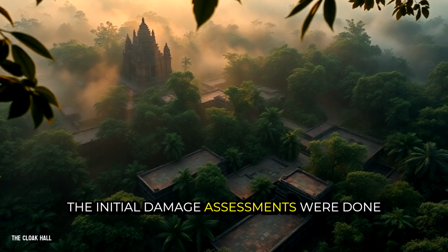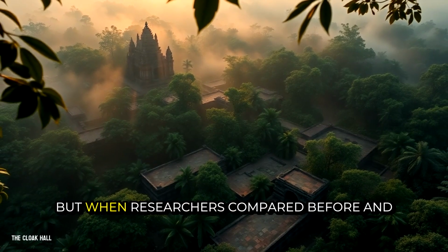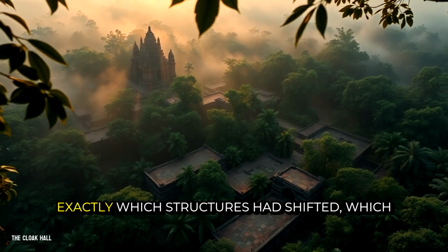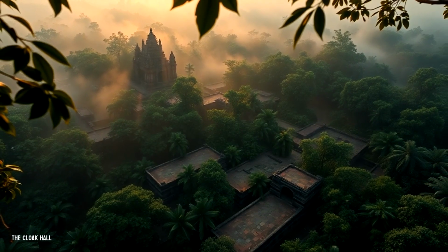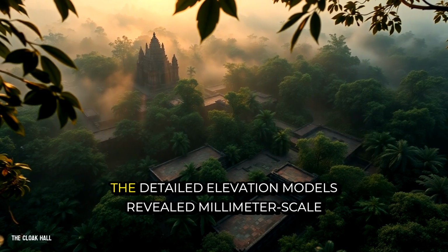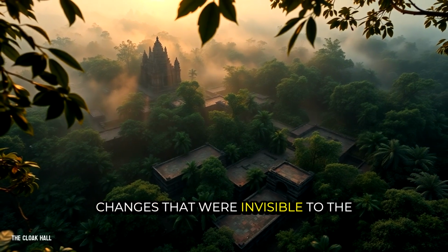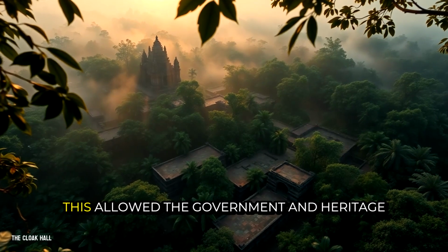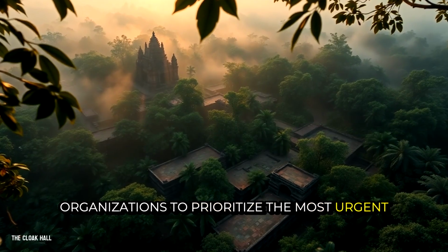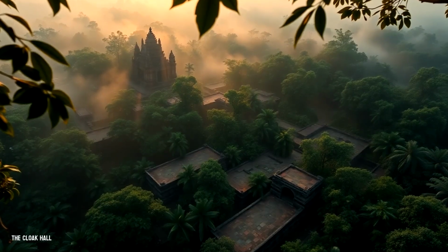The initial damage assessments were done on the ground, a slow and dangerous process, but when researchers compared before and after LiDAR scans, they could see exactly which structures had shifted, which walls had cracked, and which foundations had been destabilized. The detailed elevation models revealed millimeter-scale changes that were invisible to the naked eye. This allowed the government and heritage organizations to prioritize the most urgent repairs, focusing resources on the temples that were in imminent danger of collapse.